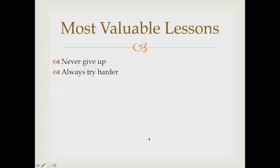So most valuable lessons: never give up. This is my second month on this course, and I feel like I did try a lot harder. I guess I knew what was expected, so I came in not slacking, basically. And like I said, just never give up. I'm hoping and thinking that I'll be moving on from this course. So yeah, never give up. I'll always try.